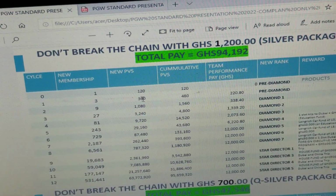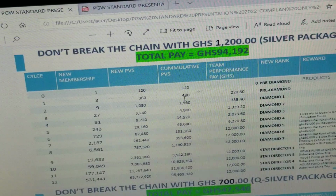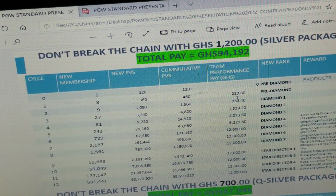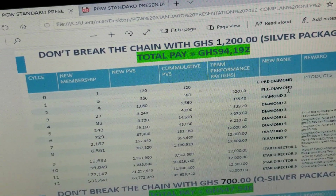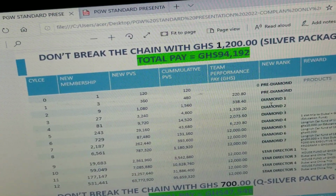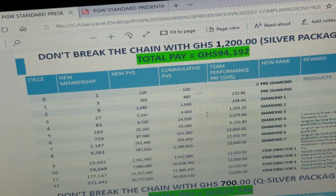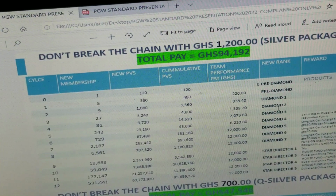First week, if you get people on board, you're going to fetch 360 PV plus your 120 PV, and you are earning 480 PV. Now this is how much you're going to earn for the week, which is 220 Ghana cedis, 80 pesewas. At that time you are at the pre-diamond stage. Now your second week you can hit Diamond 1 with a total weekly pay of 338 Ghana cedis, 40 pesewas. If it continues, you are taking 1,339 Ghana cedis, 20 pesewas at Diamond 2.